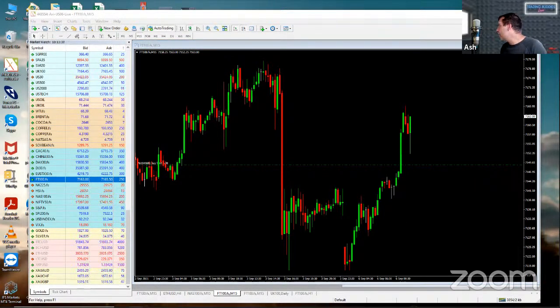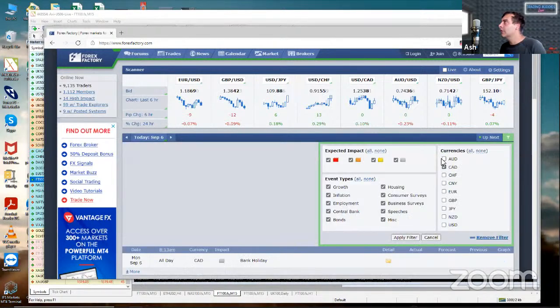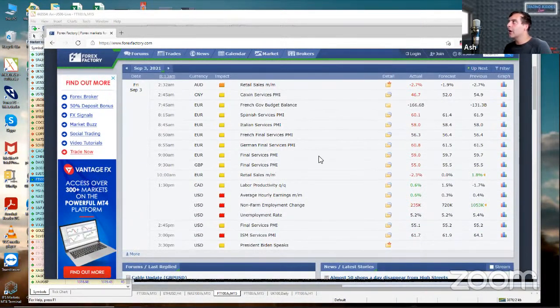Let's have a look around anyway and see what we have had going on. I was analysing these yesterday, so let's have a look. Because Friday was a big day, actually. Not just jobs. There were a few other bits and pieces that were coming out. Caixin services PMI from China in negative territory. So there's a little bit of a problem going on right now with China.